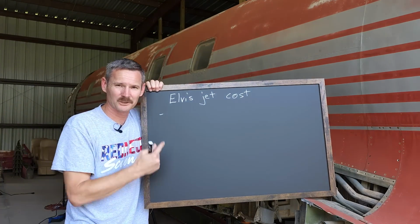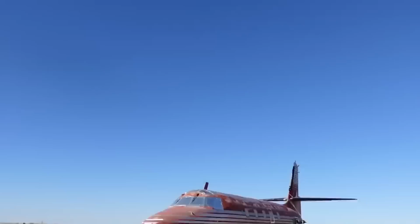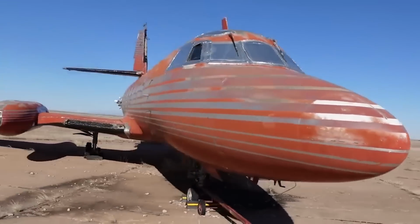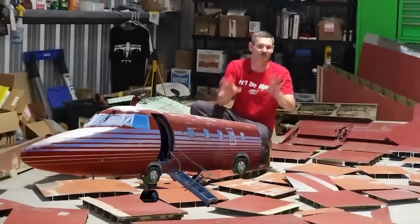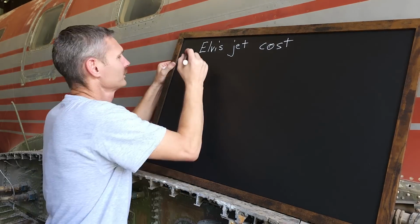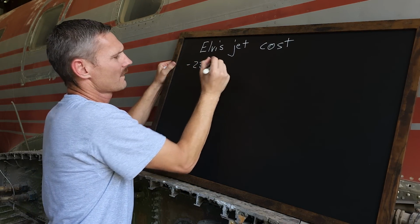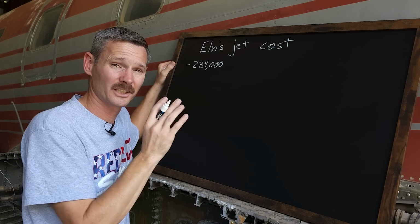Let's find out how much it's going to cost to take the coolest jet owned by the biggest rock star that sat in the desert for 40 years and turn it into a tour bus. I paid $234,000 on Elvis's birthday, January 8th, at Mecum Auction to buy this jewel.